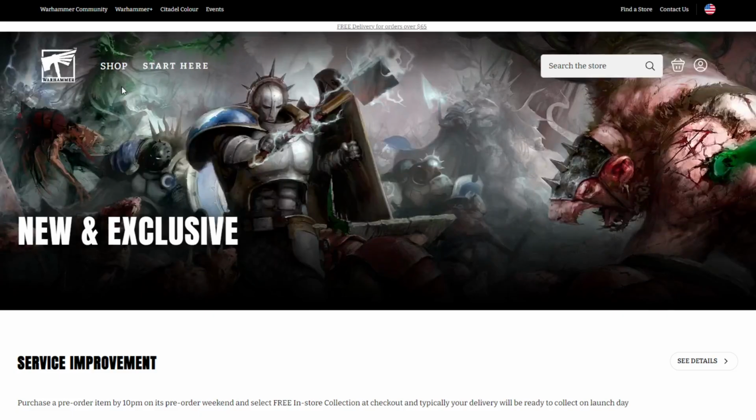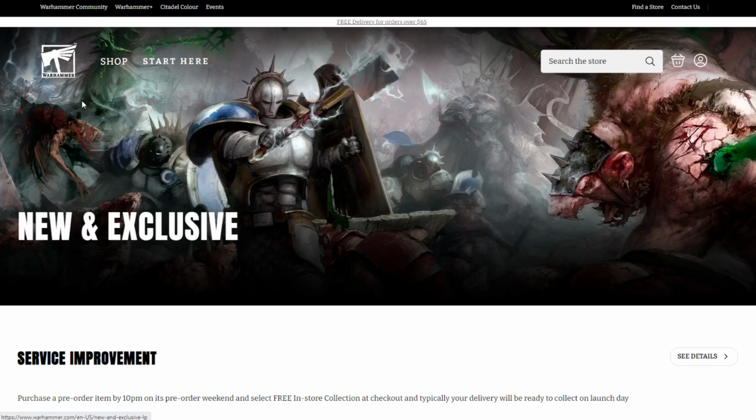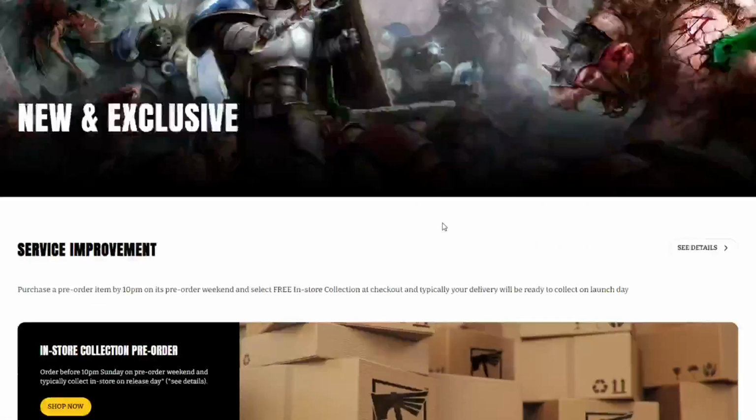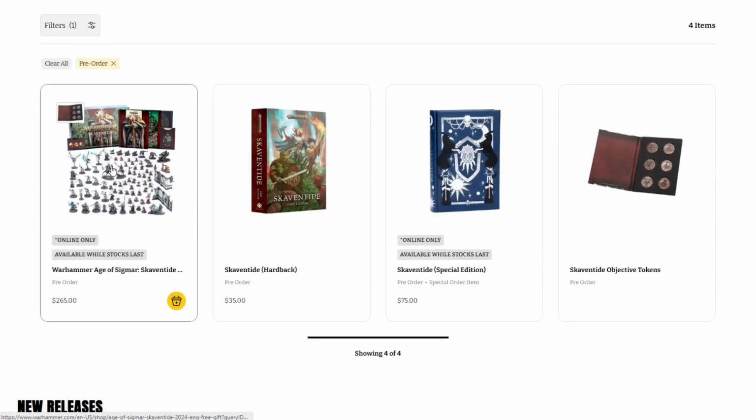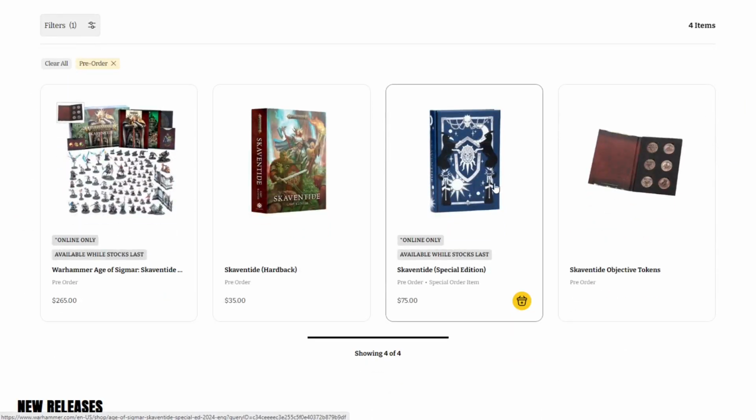All right, so we made it through the queue. We are on Games Workshop's web store. We'll go over to new and exclusive, give it a scroll down here and take a look. So we have the Skaventide box, Skaventide hardback, Skaventide special edition, and then of course the objective markers as well. These are the 4 pre-orders for this week.